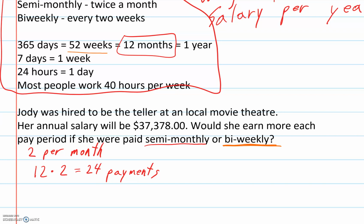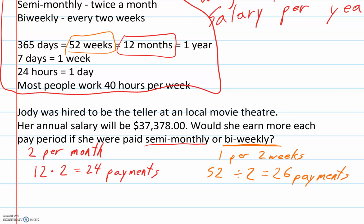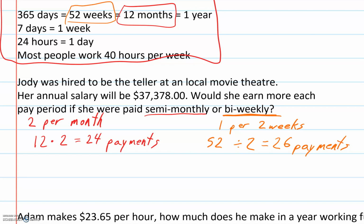But bi-weekly, remember that there are 52 weeks a year. And bi-weekly is every 2 weeks. So once per 2 weeks. So we're going to say 52 weeks divided by 2 equals, and now we end up with 26 payments. All right, so which one's going to have more money? Well, it's already an obvious statement: the one with fewer payments is going to be more per payment. The one with more payments is going to be less per payment, because it's the same salary.